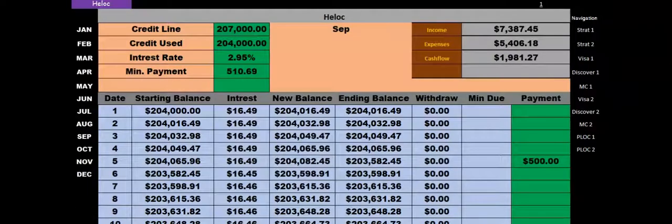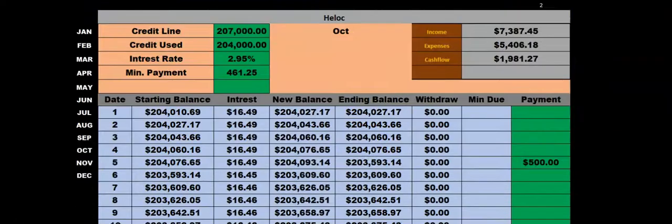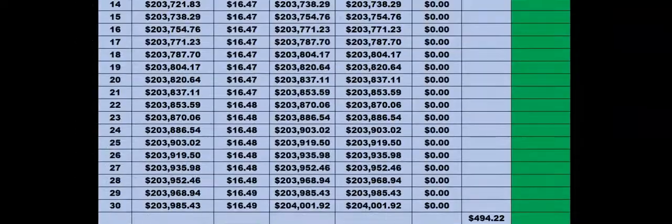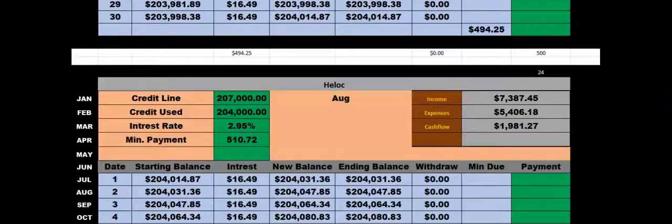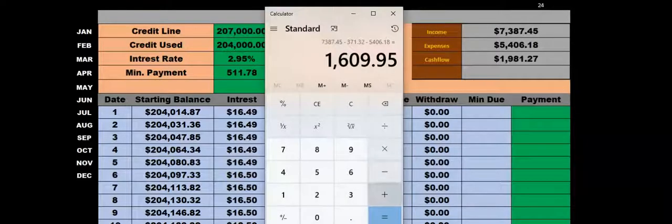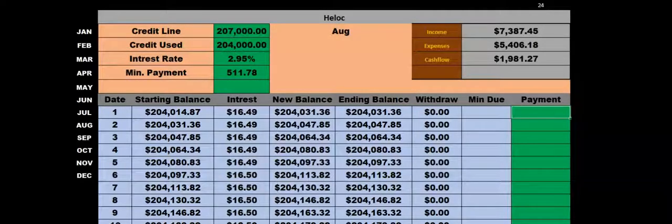So we move over to the HELOC. This is month 1. 500 is being paid on the 5th of every month. So if we come down to month 24, okay, so this $500 payment, okay, we'll make this one. So the income on month 24, we had left over 1609.95. If we add the $500 payment to this, it is 2109.95. Now the line of credit is paid off, but it doesn't change anything because it's not like there was a bill on that anyway. It was just the income being dumped in it.